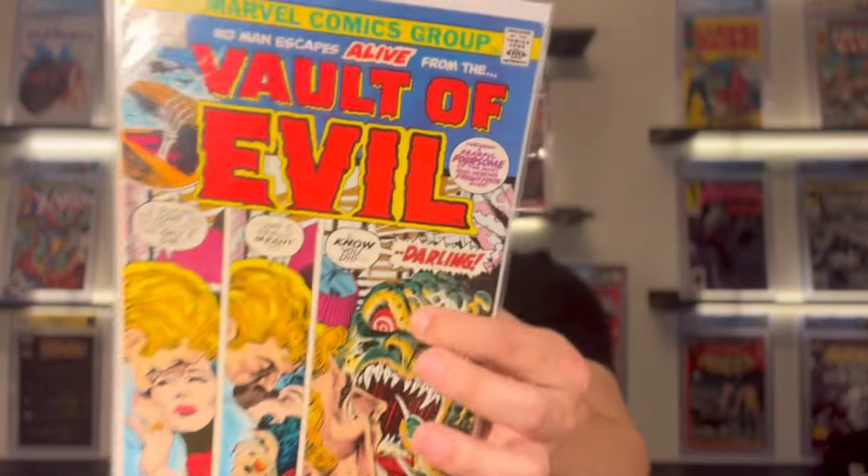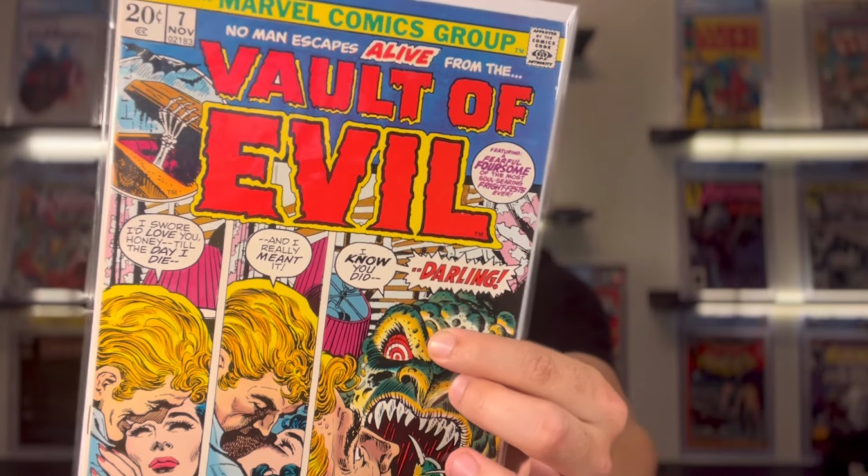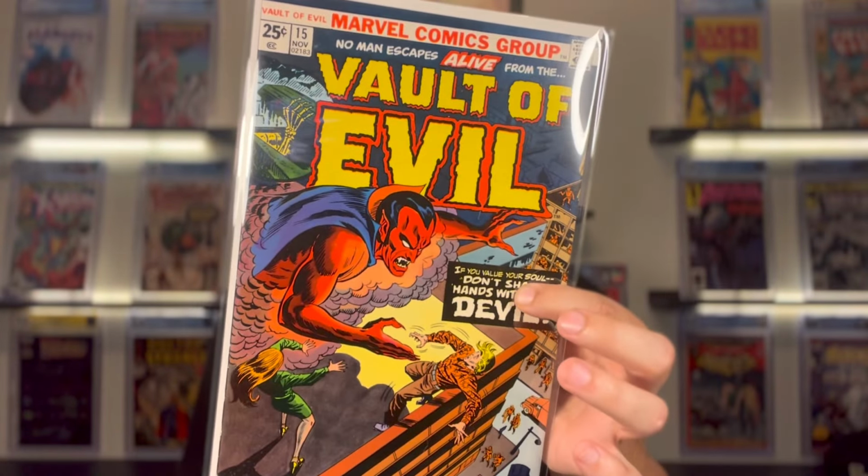Another, I will say, 9.6 contender. This falls in line with my Bronze Age horror slab standards. This is Vault of Evil number 7, an amazing cover here. This is extremely high grade, a 9.6 candidate, maybe even a 9.8 contender. And continuing with the Vault of Evil, this is issue number 15 right here. A gorgeous, gorgeous cover, and you can't beat this for $3.